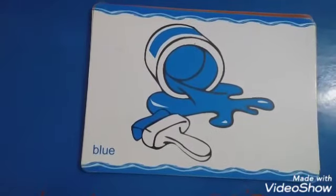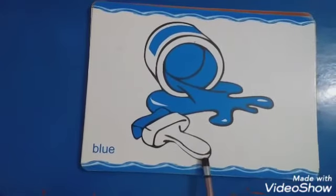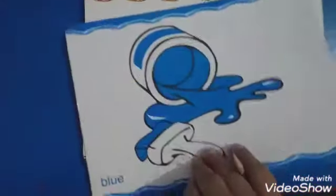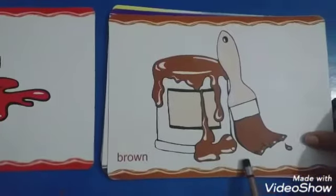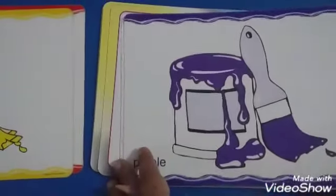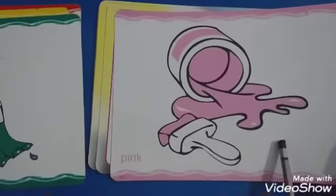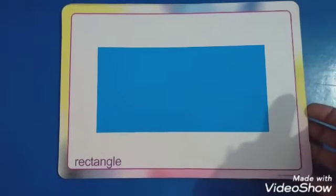Okay, dear students, look at these flashcards. You can see different colors in these flashcards. Which color is this? Blue. Color is blue. Red. Brown. Yellow. Purple. Green. Pink. Orange.